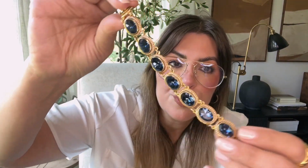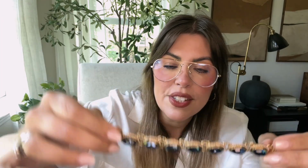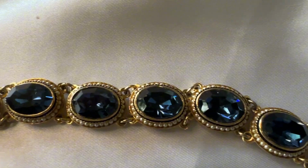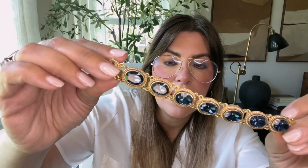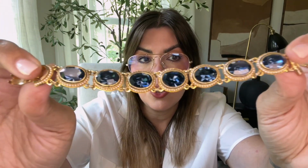So here is this wonderful bracelet, guys. This I had to do a little bit of homework on. This is stamped 935 on every single link here. And I'm understanding that this is a number associated to Czechoslovakia, and it's sterling silver. So this is a very fine sterling silver produced in Czechoslovakia. And look at those stones, guys. Oh my goodness.